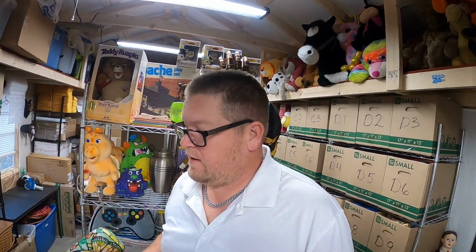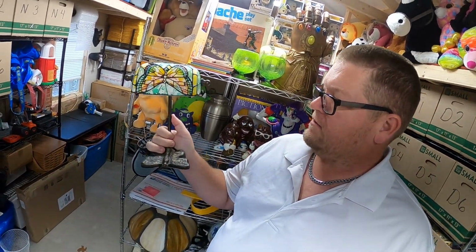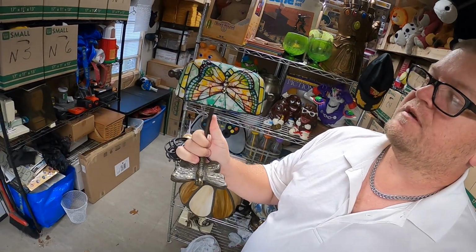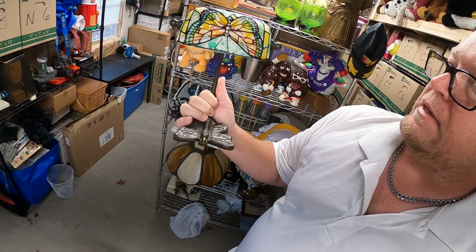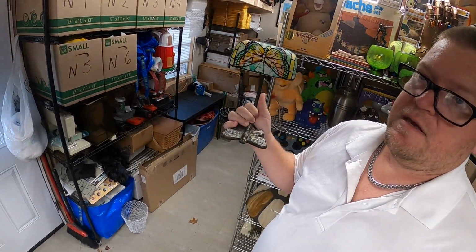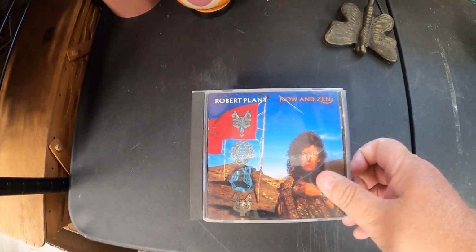All right, we have here a vintage butterfly desk lamp. We got this at the Highway 127 sale. It is metal on the base. It could use a new paint job because some of the paint's flaking off, but there's a butterfly there on top, and the base is actually a butterfly. But I believe we paid $3 for this at the yard sale there, and we ended up selling it for $25.